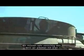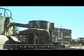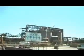We have to be really, really careful because we are dealing with uranium. On the corner here is emergency services. On the right, this is where our big medical centre is.